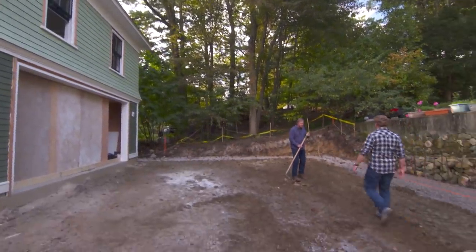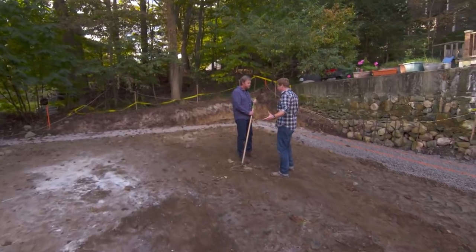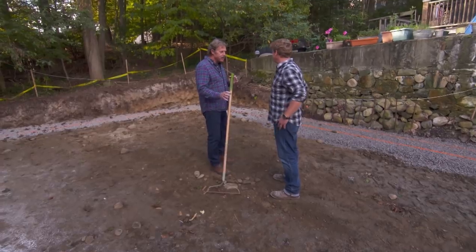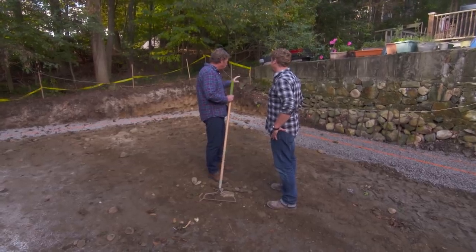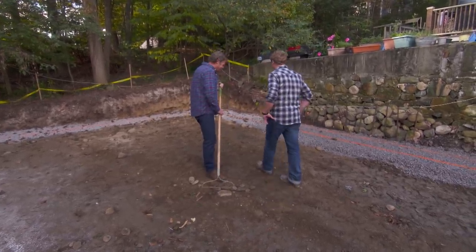Roger. Stonewall day, and normally you are back here with an army of guys and a mountain of boulders, and here you are raking all by yourself. I'd take every inch of this site if I was building these walls myself. But they're gonna come in, and within an hour, we're gonna have a whole wall set in place. I cannot wait to see this process. Neither can I.